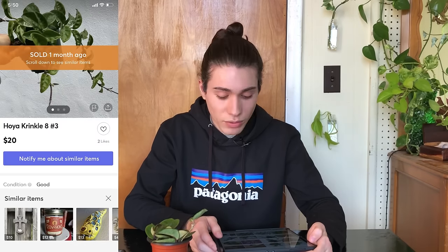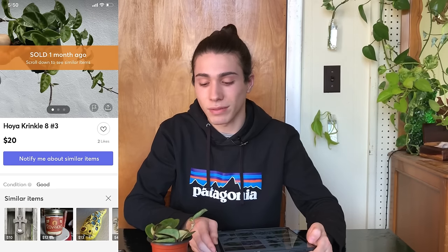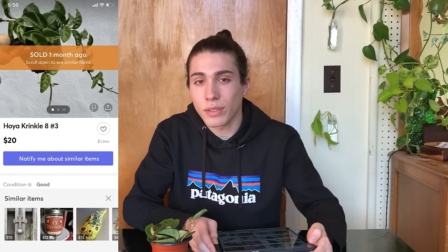So just for fun, no one is selling individual nodes of Hoya Crinkle 8 because it's not worth shipping it to people for something so inexpensive. However, a plant similar in size to the Hoya Chelsea I showed you that was larger goes for about $20. That is a very large disparity for just 2 crinkles.